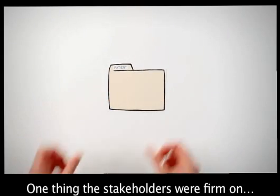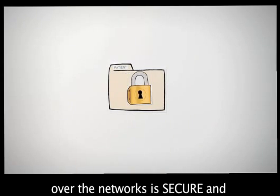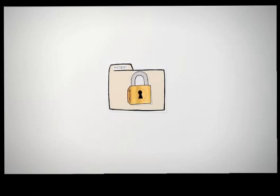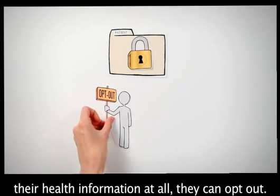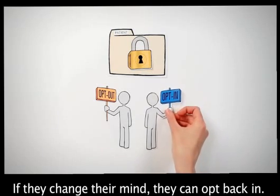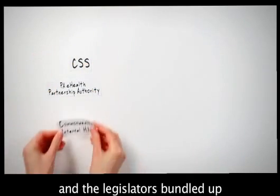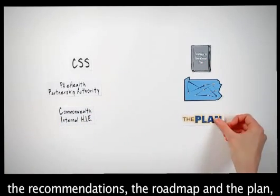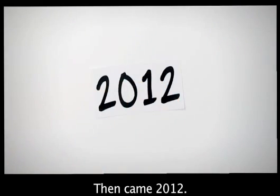One thing the stakeholders were firm on, making sure the information that is shared over the networks is secure and that personal health information is protected. And if someone doesn't want to share their health information at all, they can opt out. If they change their mind, they can opt back in. The collaborative, the stakeholders, and the legislators bundled up the recommendations, the roadmap, and the plan and put it into Senate Bill 8.